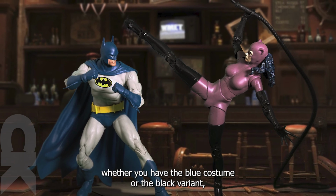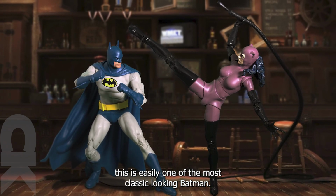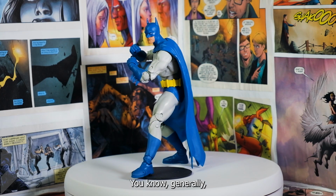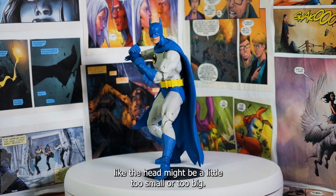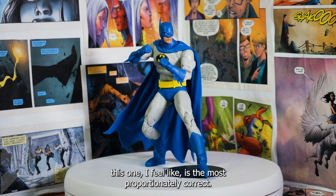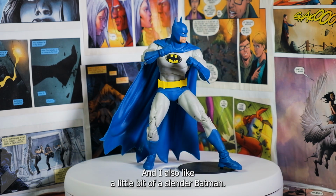Whether you have the blue costume or the black variant, this is easily one of the most classic looking Batman figures. You know, generally the head might be a little too small or too big. This one I feel like is the most proportionately correct. And I also like a little bit of a slender Batman.